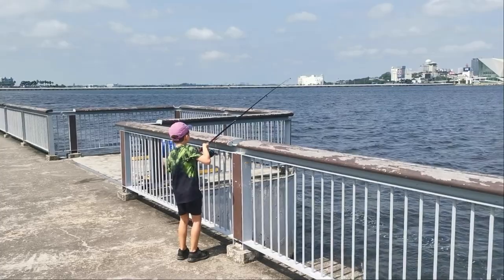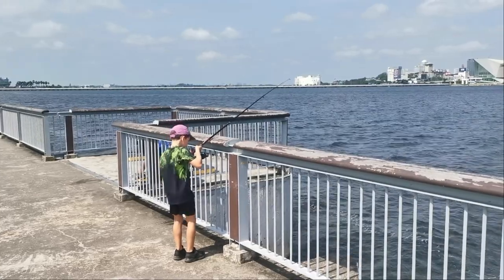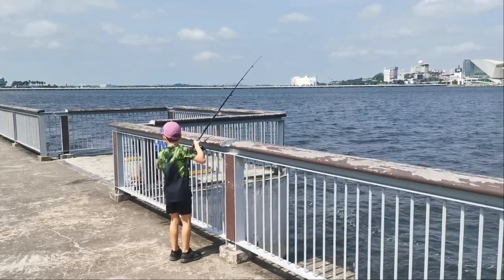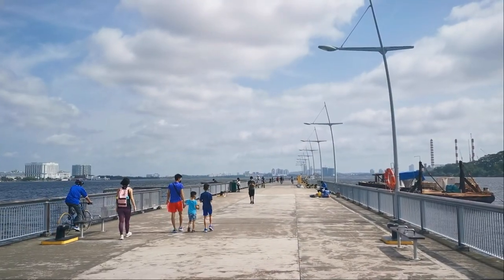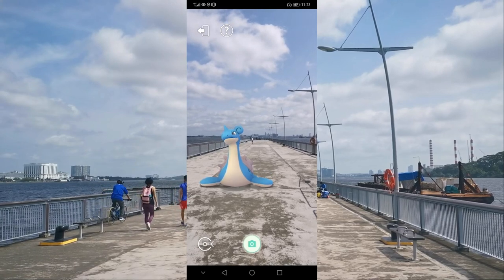Fishing is one of the most common activities here. Or you can enjoy yourself catching some Pokemon instead.